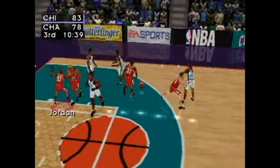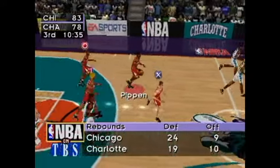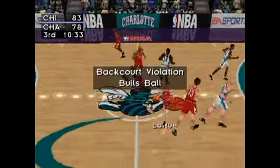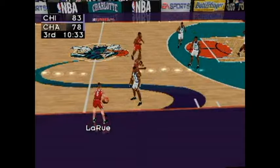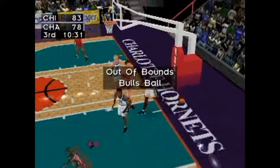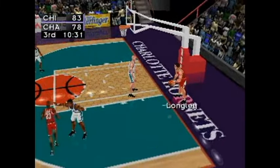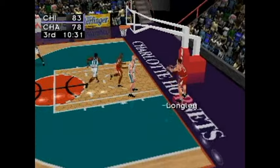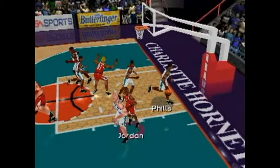Inbound pass to number 5. Bill gets the ball. Puts it up. Pippen makes the rebound. Mason makes a great steal. Inbound pass to number 23. Out of bounds. Chicago ball. Inbound pass to number 23 with the easy lay-in.